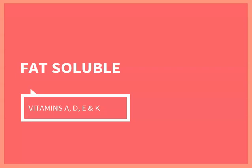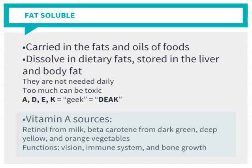So fat-soluble vitamins A, D, E, K, if you want to remember them, DEEK or GEEK, if you put them in a different order, are the ones that are fat-soluble. So we do not need to consume a lot of A, D, E, and K. It doesn't have to be daily. Too much can be toxic because these are dissolved in dietary fats. They're stored in our liver and in our body fat.